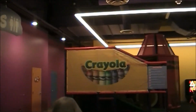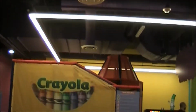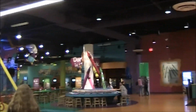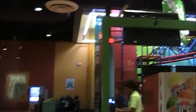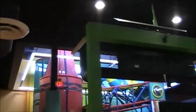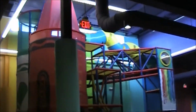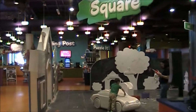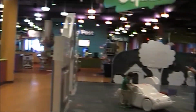Cool. Okay, some other things they have: restrooms right here. They have a play area for little ones. They have a color table, a snack bar. This is the play area for the bigger ones, a big climbing jungle gym type thing. And then here's a place where you can color with chalk. There's a whole cute area where you can color with chalk.